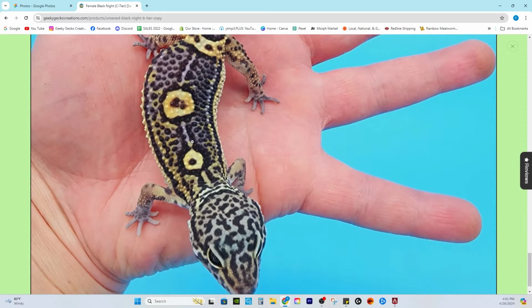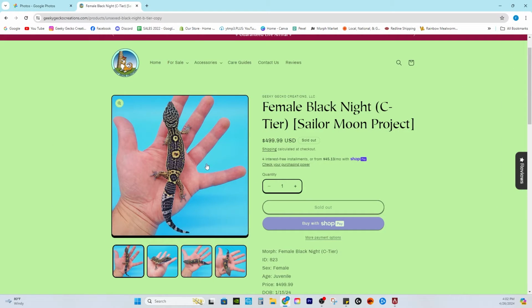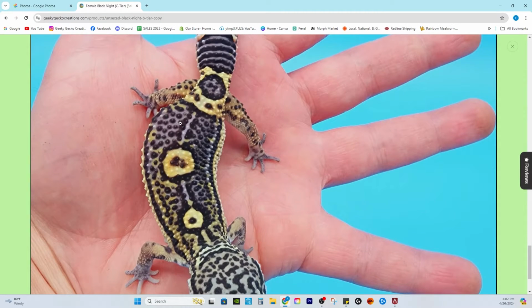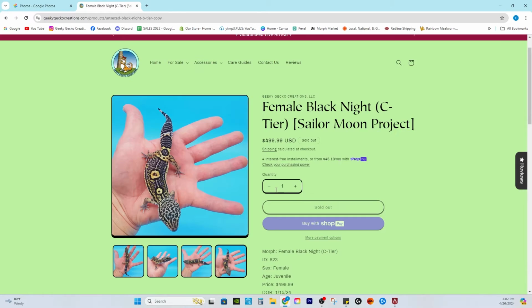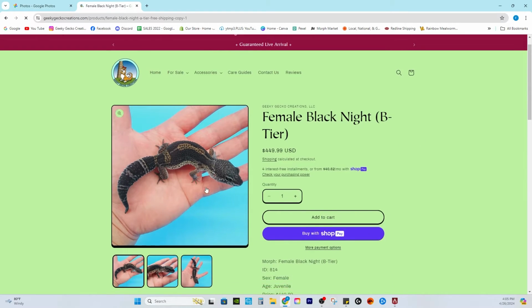You can see the black is not fully black. It's kind of like a purplish. And so the saturation of color also ties into the darkness. Not just how much purple or how much black does the animal cover, but how dark and how rich is that blackness. So you can see that with, let's see, let's take these two geckos as a comparison. These three will actually work really good.